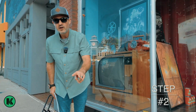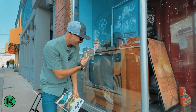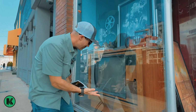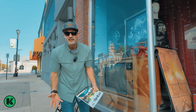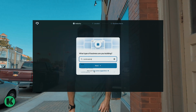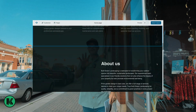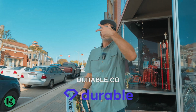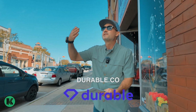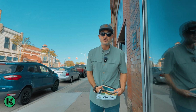Step number 2. You want to build a really professional, clean website. Now you could spend tens of thousands of dollars on old school professional media advertising on TV and television commercials, but you need a dope website. Now, how do you build a website? There's a whole bunch of different options, and with the advent of AI, now you can build a whole website templatized out in 30 seconds, like with Durable.co. It's an amazing website builder. Of course, once it builds it really fast, you go in and you update the pictures and images and the copy to make it match your proprietary business, but try Durable.